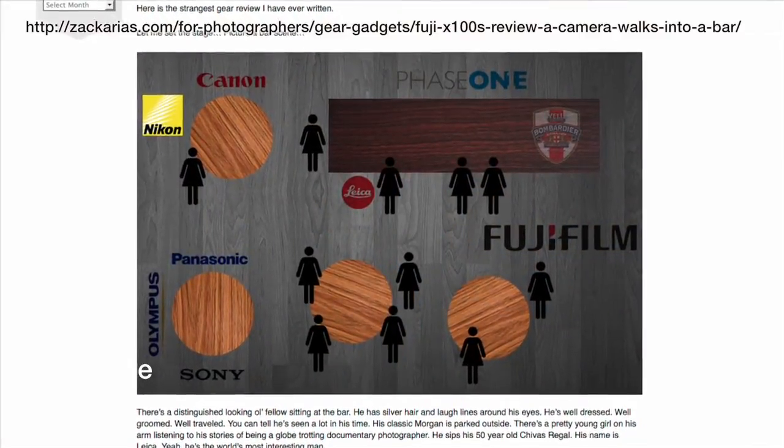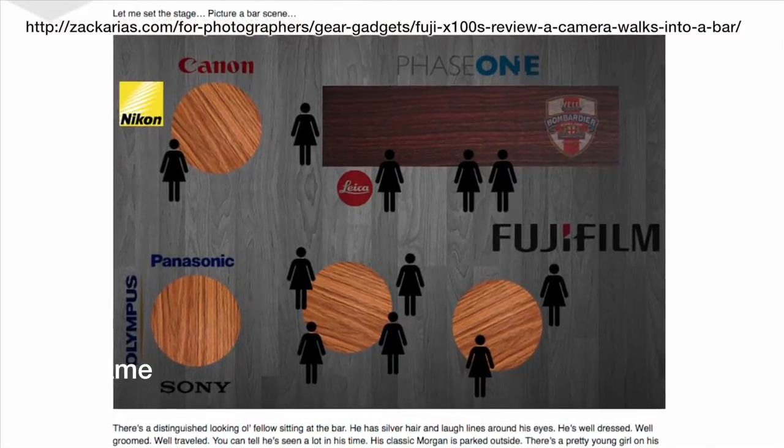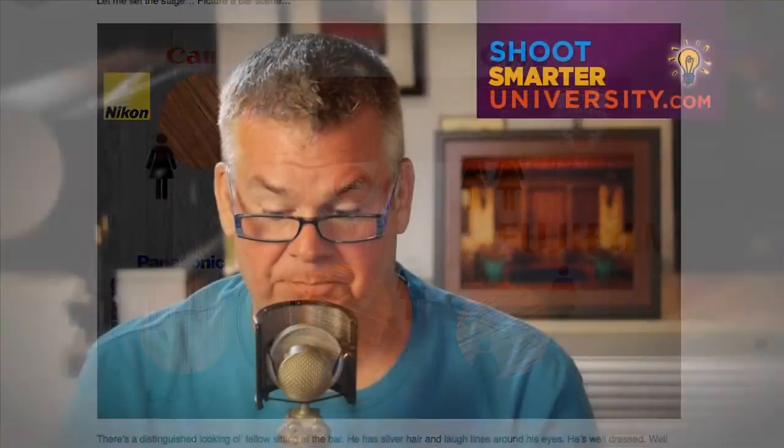And if Zach wants to do that, that's terrific, and the place for it is on his website. That's not what Discover Mirrorless nor Shoot Smarter is about. We want to be open and help all, and we don't want to take shots at other people.